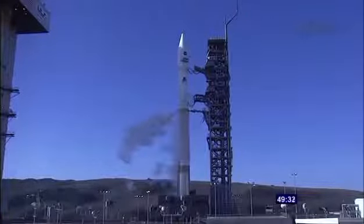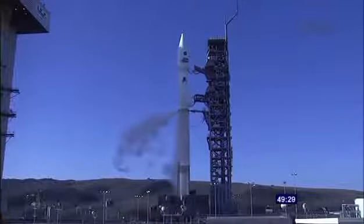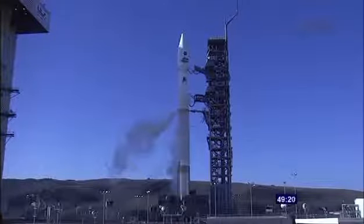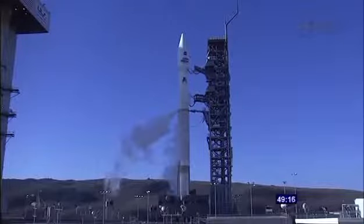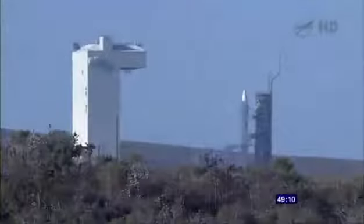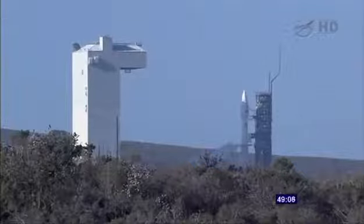The Centaur has about 12,500 gallons of hydrogen on it when fueling is finished, liquid oxygen about 4,150 gallons. And the Atlas will have about 48,860 gallons of liquid oxygen, and then there's also about 25,500 gallons of RP-1 fuel, which is a highly refined kerosene.